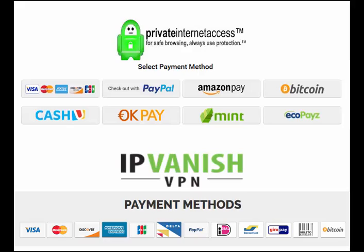So we're going to go over and take a look at the payment options that both of these services offer. Private Internet Access and IP Vanish don't have a lot of differentiation between the two of them here. They accept all major credit cards: Visa, MasterCard, American Express, Discover. They both take PayPal, Bitcoin, and then they have a few other options that you can purchase with as well. Private Internet Access offers 6 different other options, and IP Vanish offers 15 different ones.